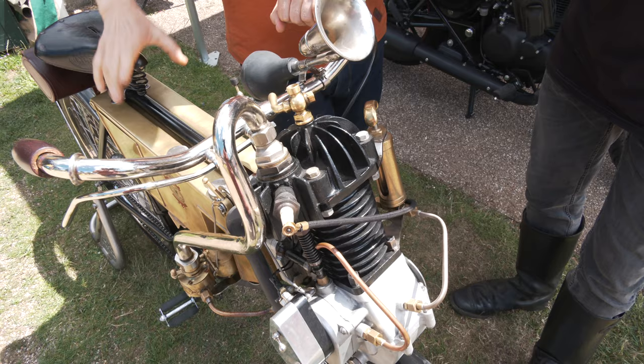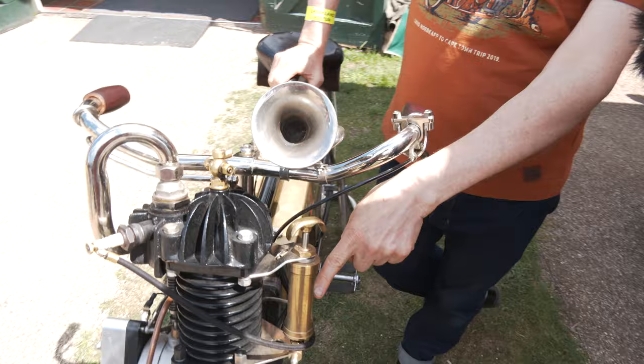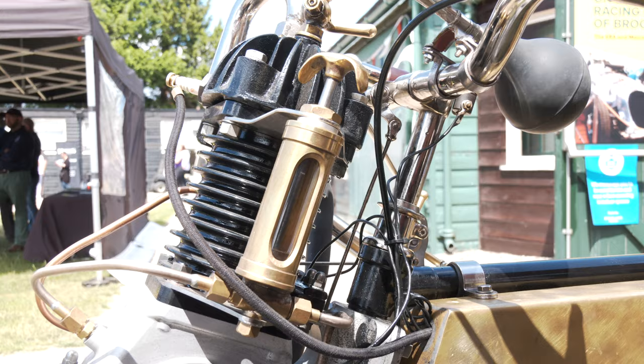Oil is total loss. So you've got a primer here. You draw it up, and then you give it about a squirt of half a plunger full. Okay. And that should do. We estimate that will run for about 15 miles. Put too much in, of course, and you've got smoke. If you're working it hard, you can give it a bit more.